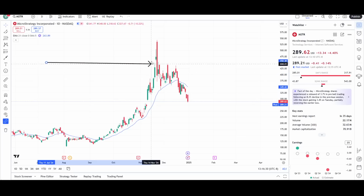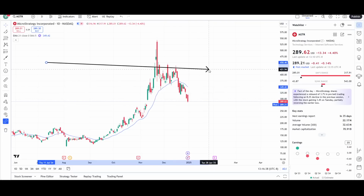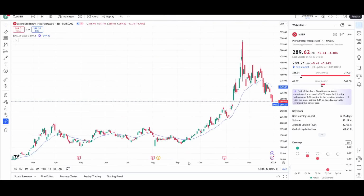This was a very unsustainable move up higher, overextension from the EMA. And now we're seeing the same thing on the bottom. We're kind of falling really quickly, and we're getting overextended from the EMA. So we could see a snapback and even a reversal take place. All right, let's go over the chart before this video gets too long.